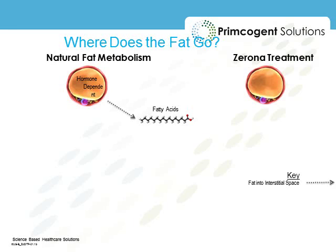Why is that important? There is no other way to get the fat, specifically the triglyceride, out of the fat cell without first converting it to a free fatty acid. This is known as lipolysis, the very first step. This is a hormone-dependent, complicated process. Zerona circumvents all of this.